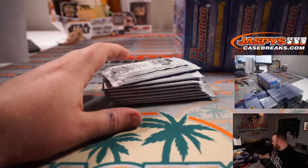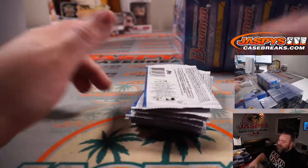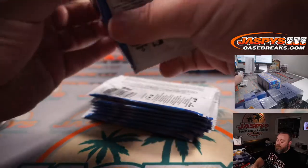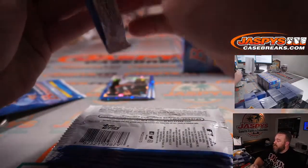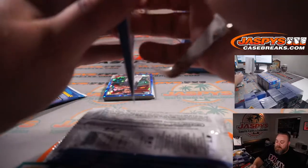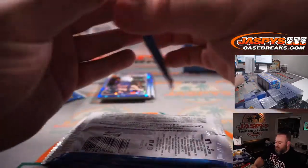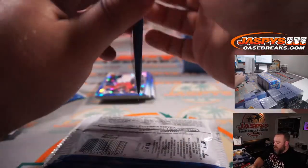This year's Sapphire is... Sapphire is always good. This year's Sapphire has been exceptional. We've had multiple boxes, and we'll probably see one here, odds are, where not only do you get your two hits, but you're actually getting two autos. We had a box with two color and three autos. So, these things are loaded.